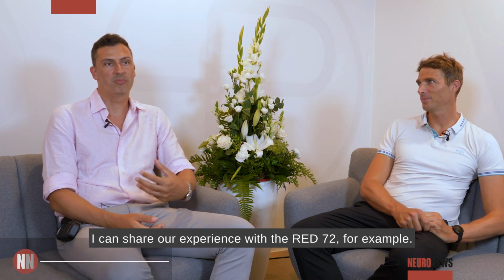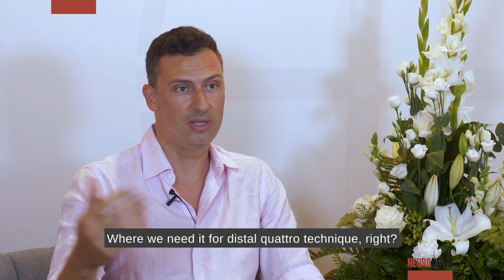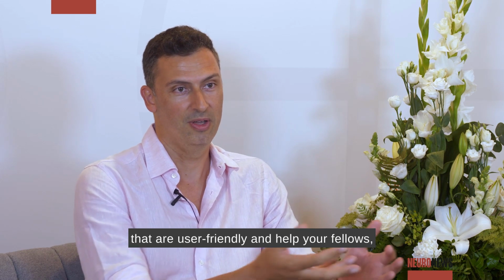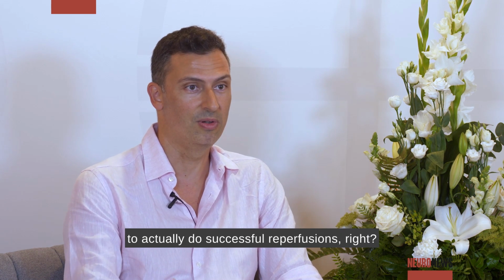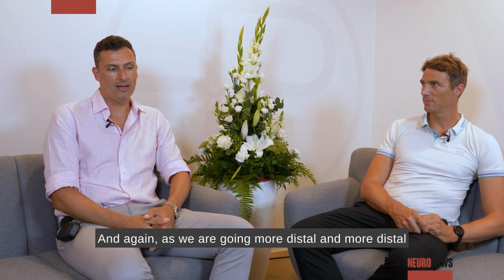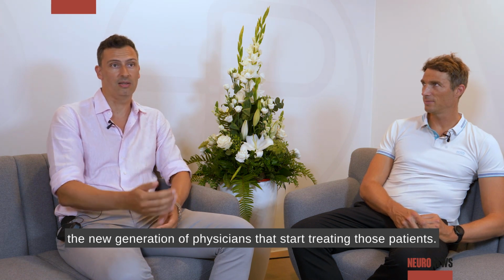And I can share our experience with the RED 72, for example. The first time our fellow used it, it was like, oh, this tracks so easily to the distal M1, where we need it for a distal quattro technique, right? So you have to have devices that are user-friendly and help your fellows, the people that don't have so much experience, to actually do successful reperfusions, right? And this is something that we have experienced with the RED family. Again, as we are going more and more distal, this has to be as easy as possible for the new generation of physicians that start treating those patients.